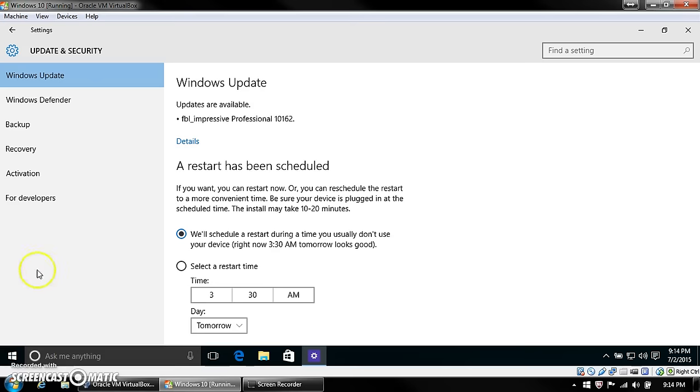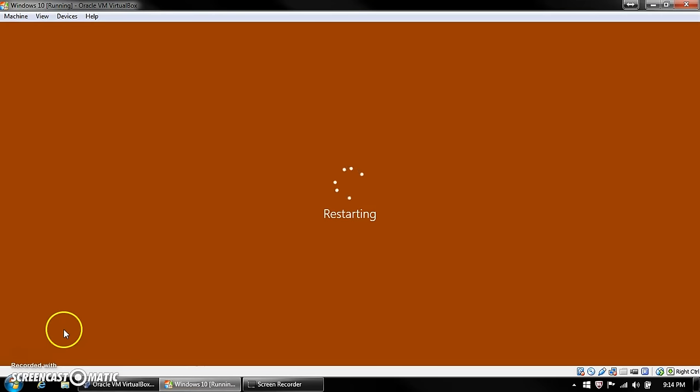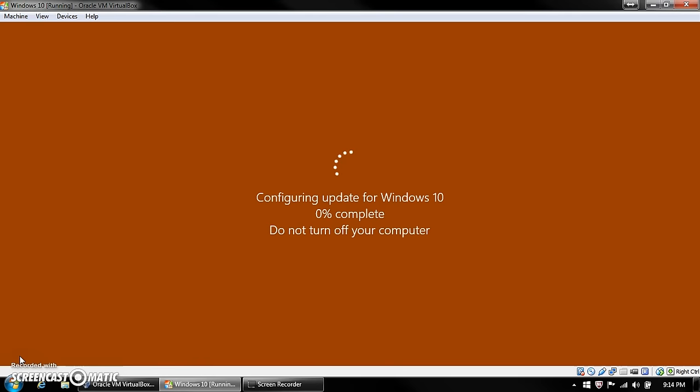Alright, so it's checking for updates again, and now it says to restart, so we're going to hit restart. You can actually schedule a time, but now's the perfect time, so now I'm going to restart, and I'll come back when it goes into the installing or upgrading Windows screen, which is what it should do next. Alright, I'll be back once that happens. Oh, wait a minute, actually, it's going to say it's configuring an update for Windows 10. I forgot about that part.